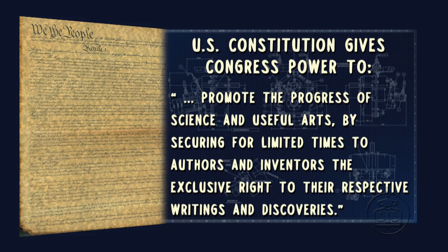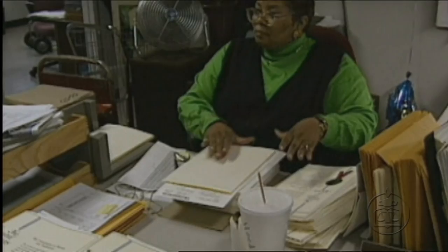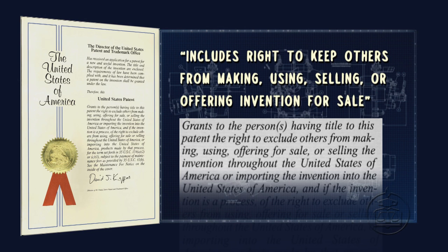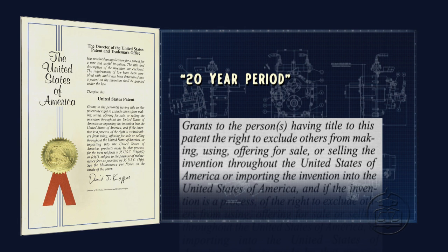A patent, then, is an official grant by the United States government that gives its owner certain rights to an invention. Those include the right to stop others from making, using, selling, or offering for sale the invention that is claimed in the patent. A patent lasts for a specific period of time, usually 20 years from the date that the application is filed by the inventor. But because it takes an average of 3 years for the Patent and Trademark Office to act on the application, the effective life of the patent is closer to 17 years.